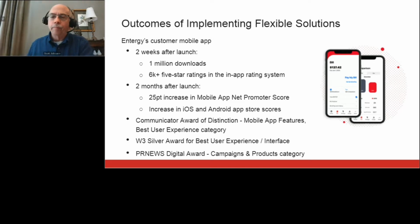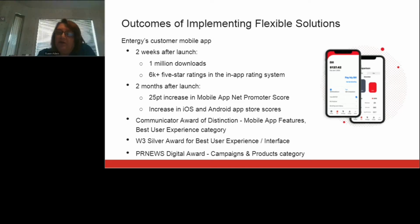Our results have been awesome since deploying our new outage map in late 2018 and our native mobile app last November.